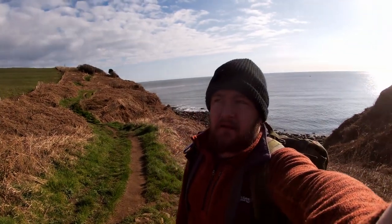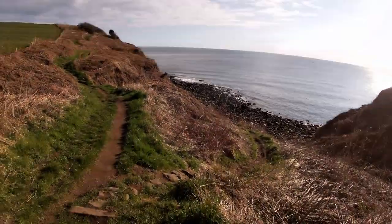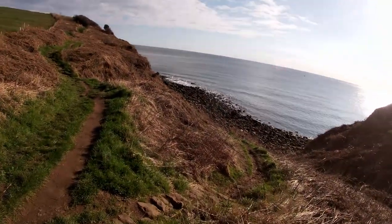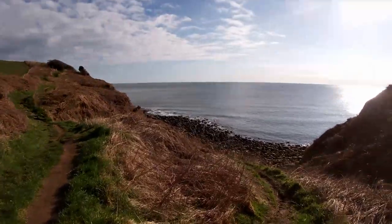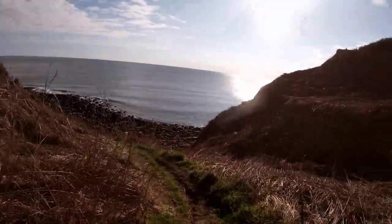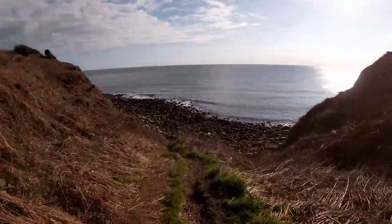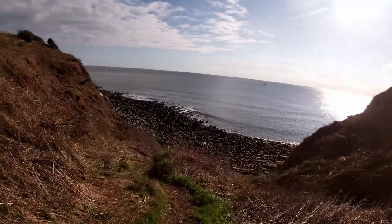Today I've come to Cloughton, which is just past Scarborough, a bit further north than Scarborough. There's a good chance of dinosaur footprints and other various bits and bobs here. There has been some nice trace fossils and echinoids and starfish and stuff like that here. Very, very rare, but you've got to come to these places to get the rare stuff. So let's see what today brings.